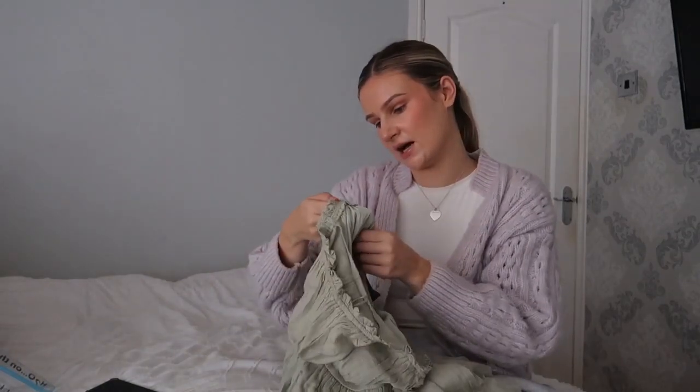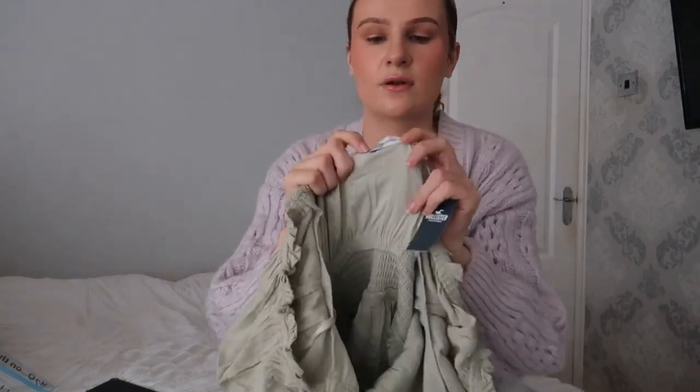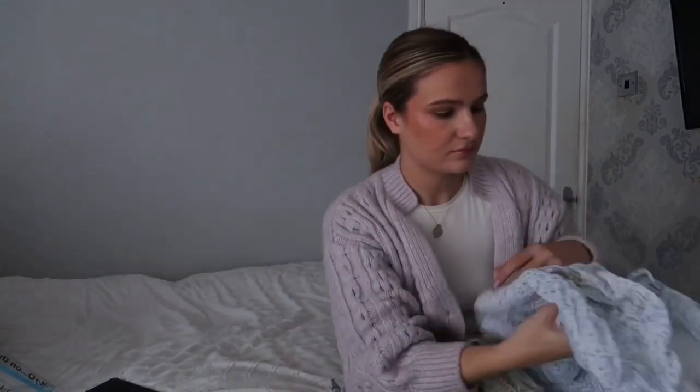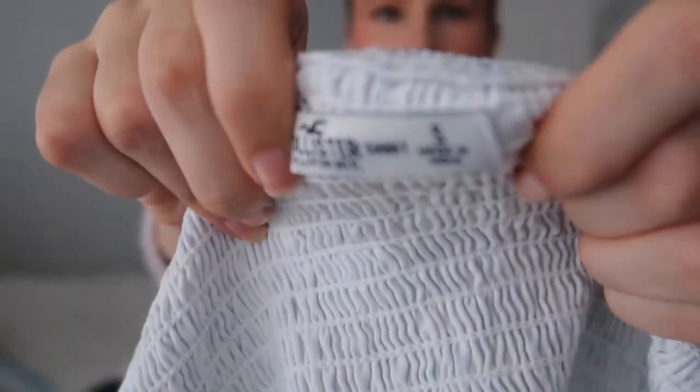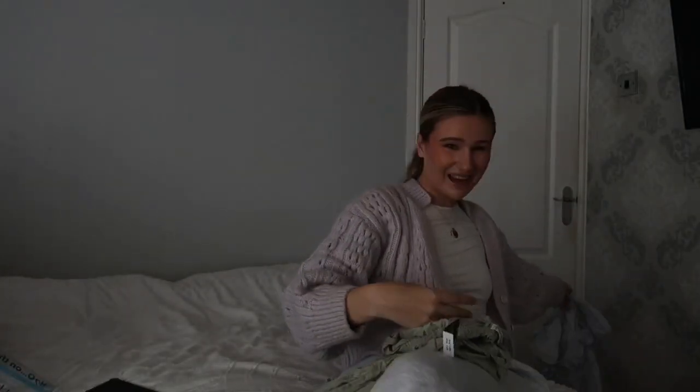Again, I got this in the regular length, and I got it in size small again. So on the tags it says, can you see, small? I don't know if that's gonna say small, regular, whereas the dresses say, let me get my dress. This one says, I don't know if you can see, it says the small there, but then it says short. So yeah, I need to put that one there because it's damp. So yeah, I got that one.